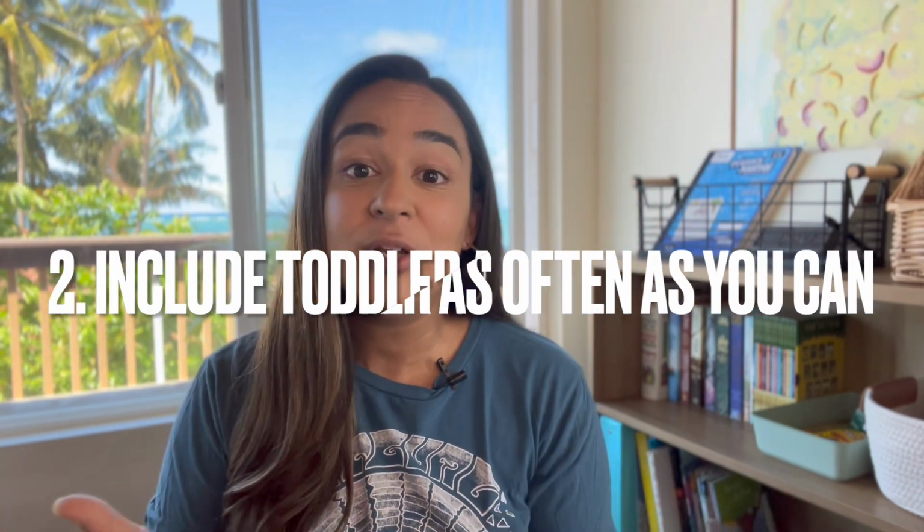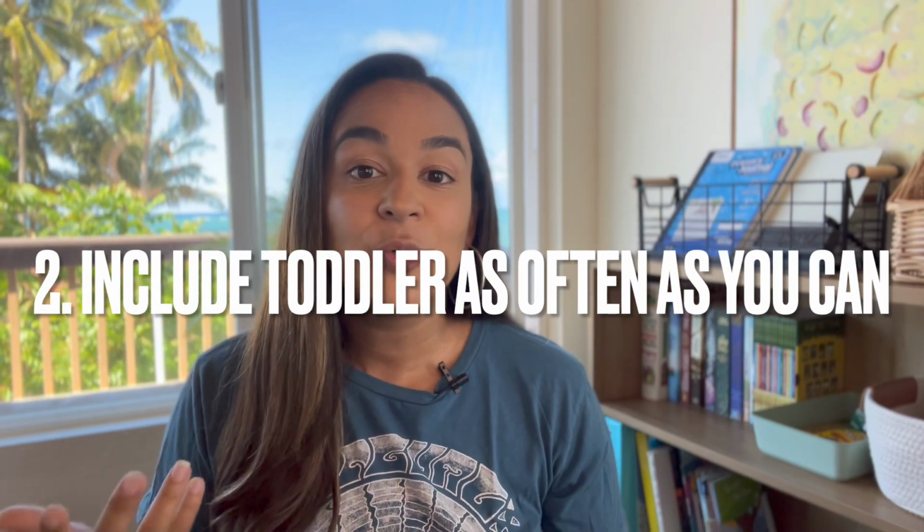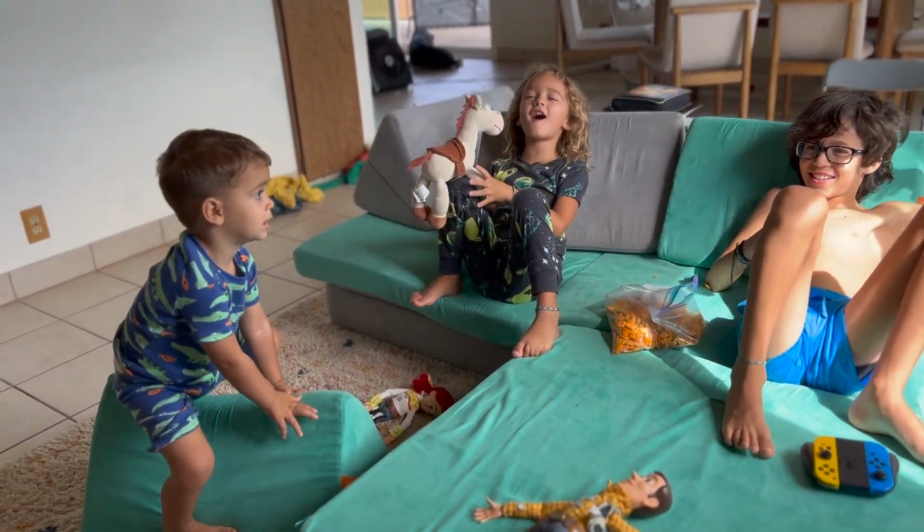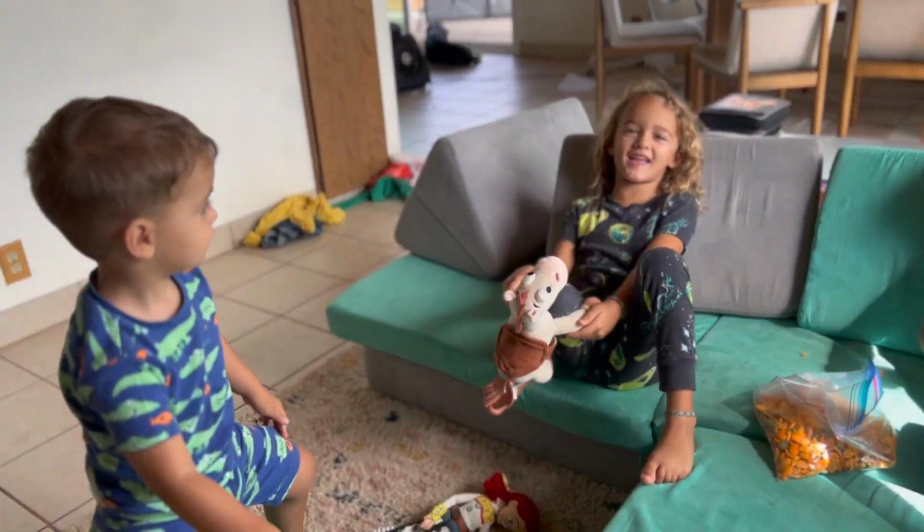A second thing that we find really helpful is including him as often as we can. Each morning we start off on our nugget couch, and we go through our calendar. It's so funny because we start by singing the Days of the Week song. I do this really for my 6-year-old. He'll be 6 at the end of this month, but we do this for him.